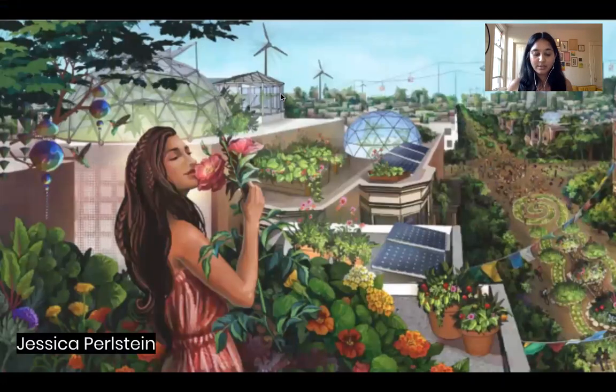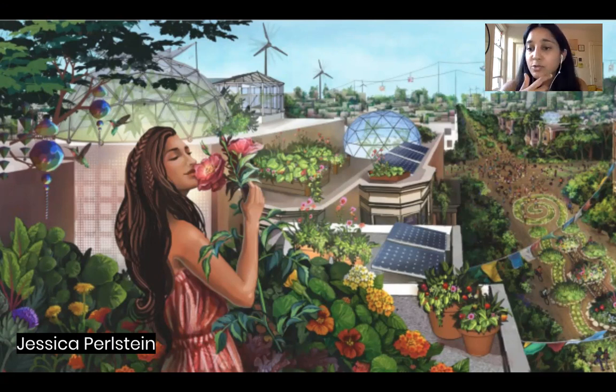So a couple examples, and I actually want to pause and we'll talk about some of the elements that we're seeing here. Jessica Pearlstein is an artist and also a writer, and I will show you guys the book she wrote later. If you look at this illustration, there's a lot of things happening. You can see wind turbines in the background. There's the geodesic dome here. There are solar panels. It looks like a dense urban environment, but there's also so much nature and natural growth happening.